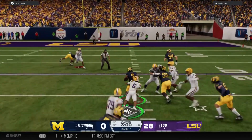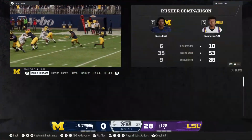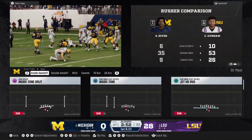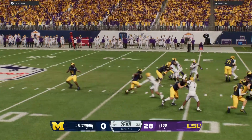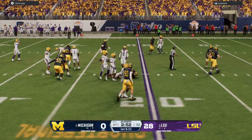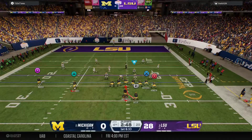Testing the right side here. And he picks up the 1st down before they get him to the ground. Boy, I really love the rhythm that this offensive line is in. Staying out of 3rd down, being able to run the football here. Nice job by the running back and the offensive line, moving the line of scrimmage and moving the chains. This offense is going to continue to build on this success.